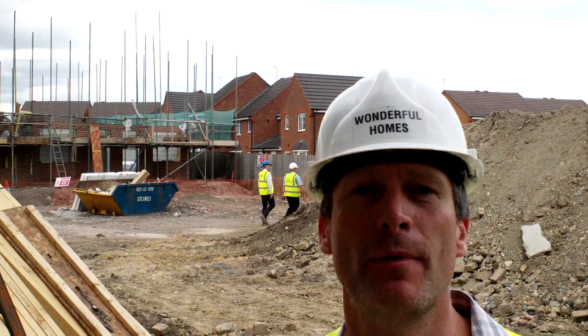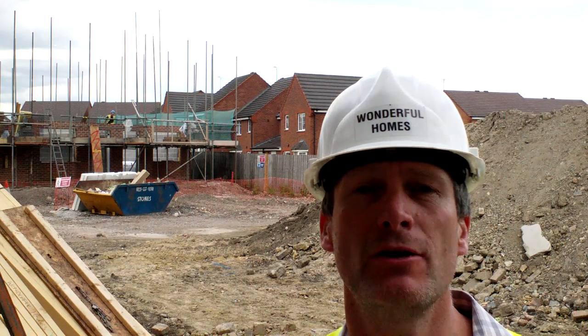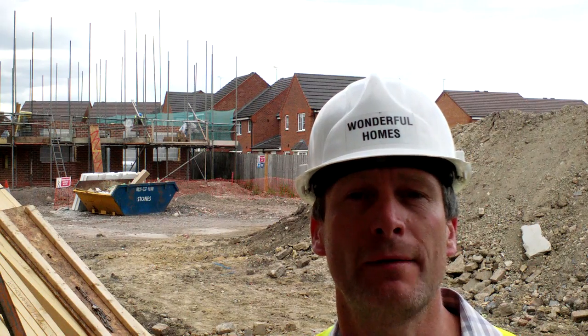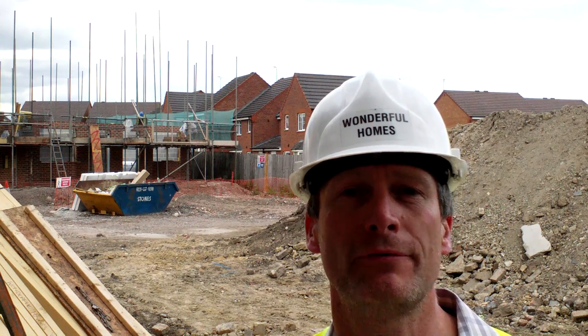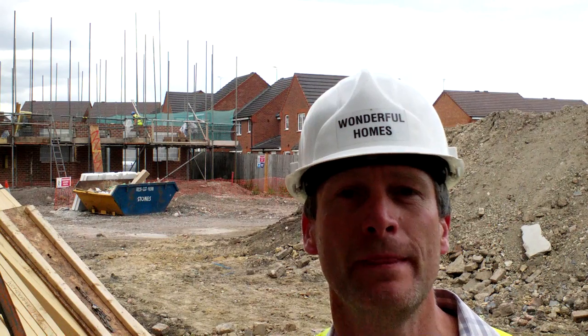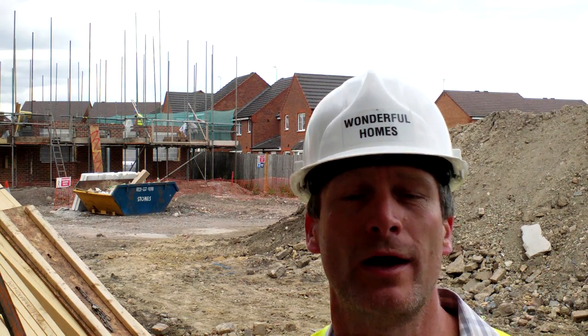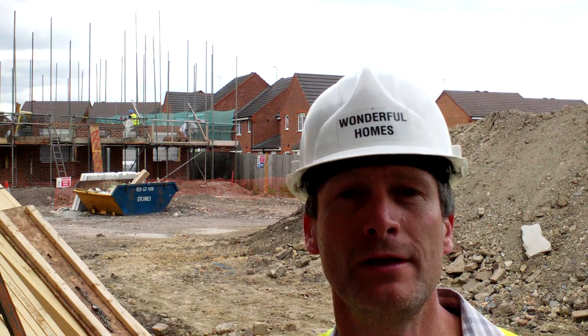And as you'll see from the video in a moment, we've got the roofs now tiled on plots 1, 2 and 3. We've got plots 4, 5 and 6 up to wall plate level, ready for their roof trusses to go on. And plots 7 and 8 are up to first floor joist level.